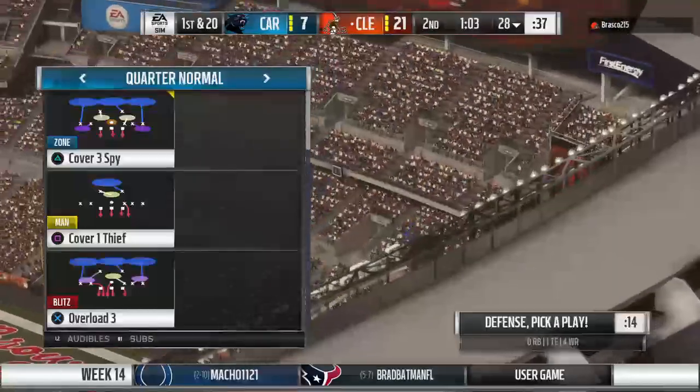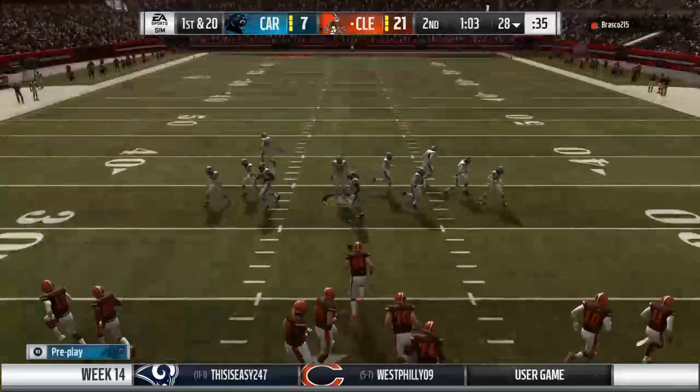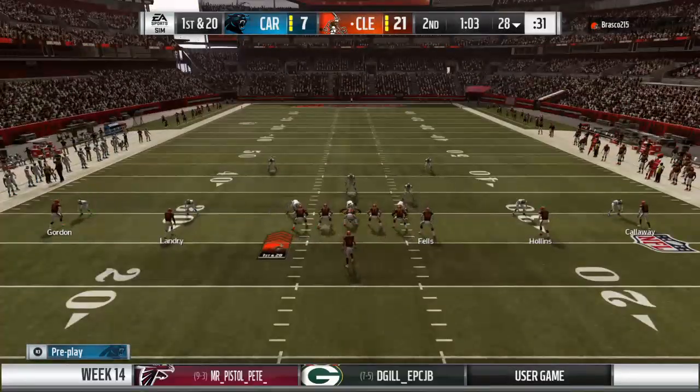I've often wondered why that doesn't happen more often for guys that play center. Having to snap the ball and then trying to get your hands into the proper position, that's difficult to do. He got caught that time.